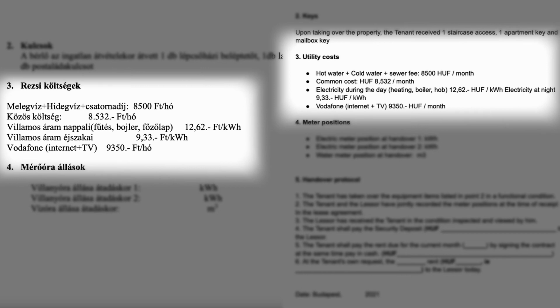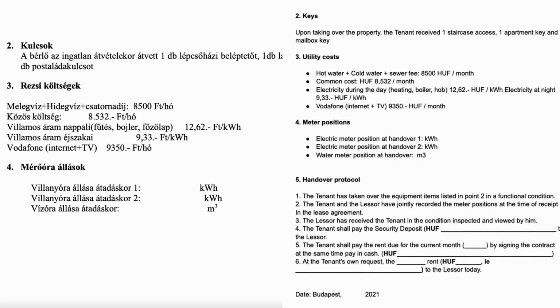So again, it's very different in every situation. Some include gas, some do not. Some include the internet, some do not. So it's different. You need to communicate with the landlord exactly what's included and put that on the contract.